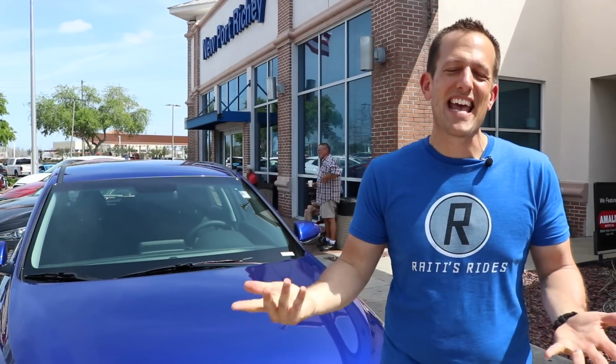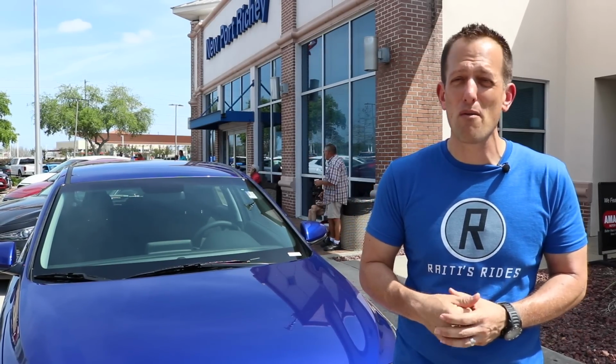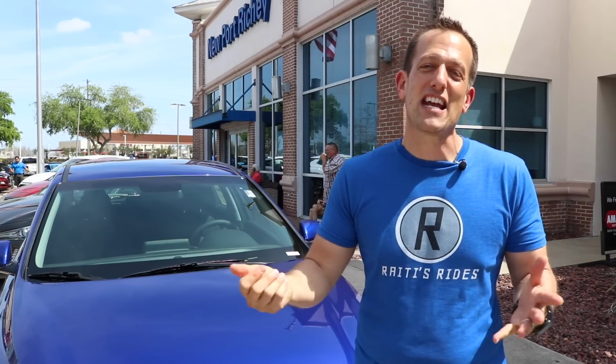Underneath the hood of this one is a naturally aspirated inline four putting out 161 horsepower, but guess what? If you option this correctly, you could actually get a turbocharged engine putting out 201 horsepower.